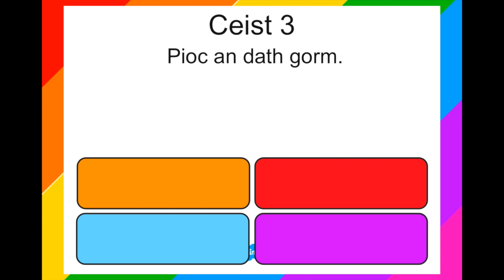Question 3. Pick the colour gurum. Can you remember what gurum was? You can point to it or think of it in your head. It's this one. Did you see that? It wiggled a little bit. Yep, it's blue.